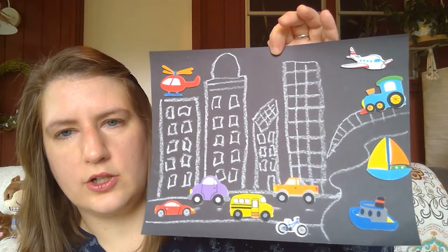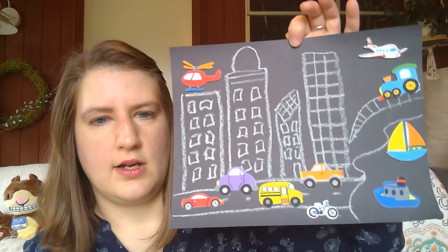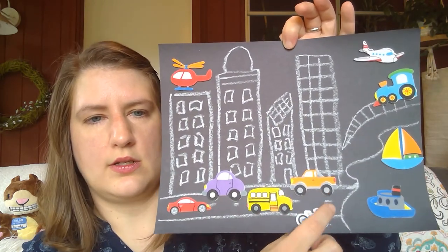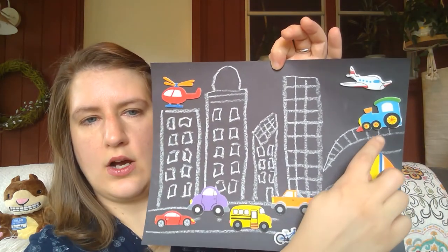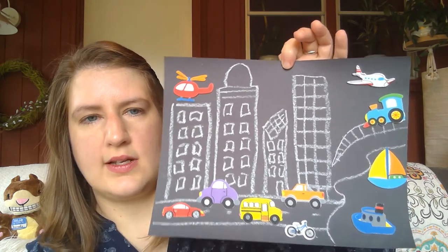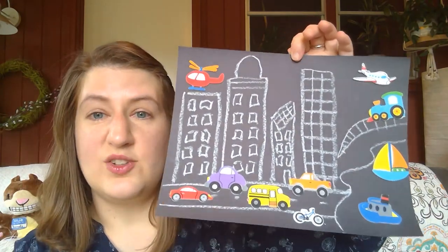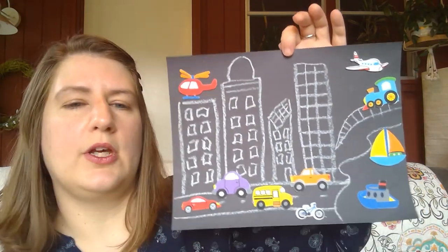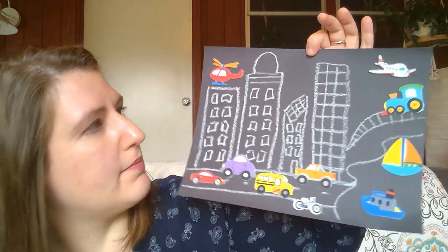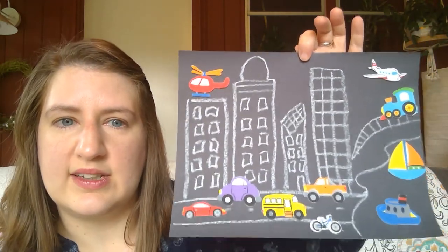And this is mine. So I included on mine some tall buildings with lots of windows. I have a road. I have a harbor with some water that goes out to sea for the boats. I even put in a railroad for my train. I used all of my vehicle stickers. You can do what you'd like, but those are some fun ones to make with your city scene.